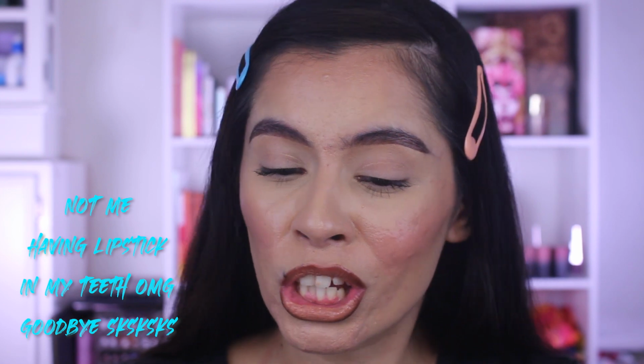Moving on to the concealer. The formula is not bad. I just got the wrong shade. It was too yellow. I really like the applicator on this. I think it's really interesting. I've never seen an applicator like this.